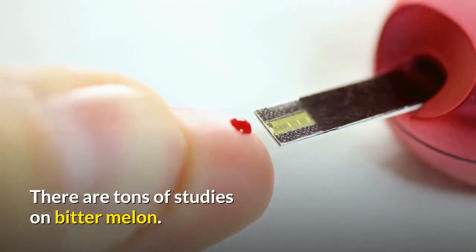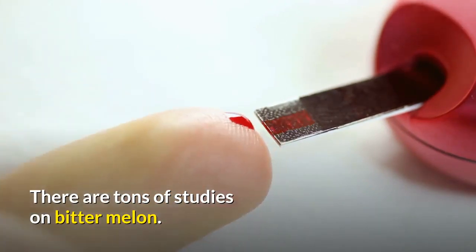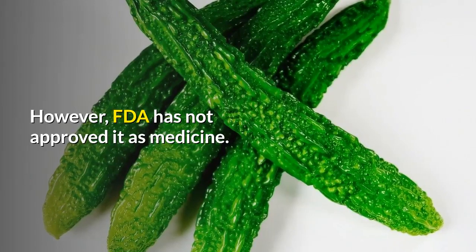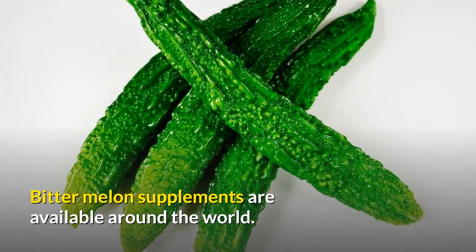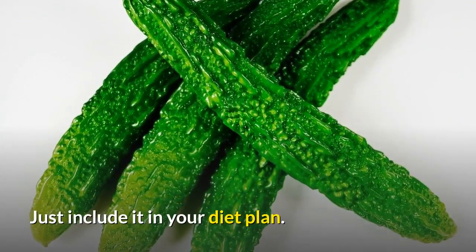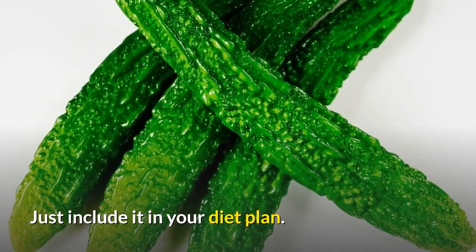There are tons of scientific studies on bitter melon. However, the FDA has not approved it as medicine. Bitter melon supplements are available around the world. So just include it in your daily diet plan.